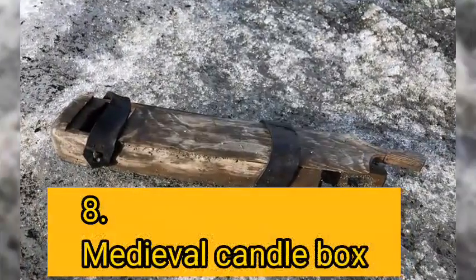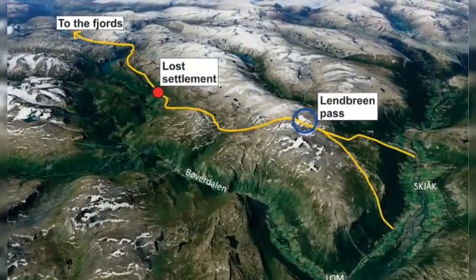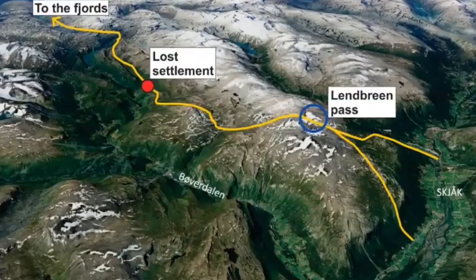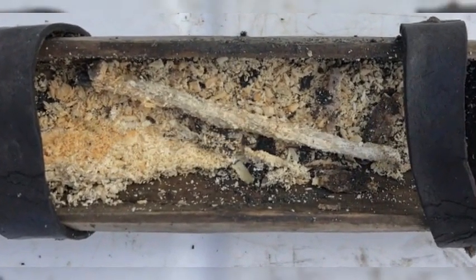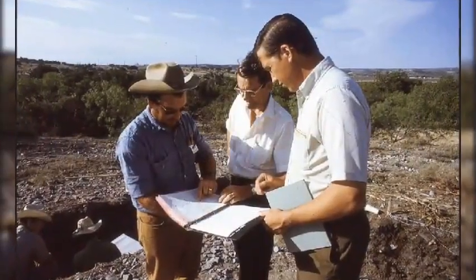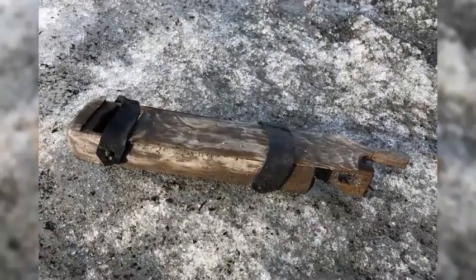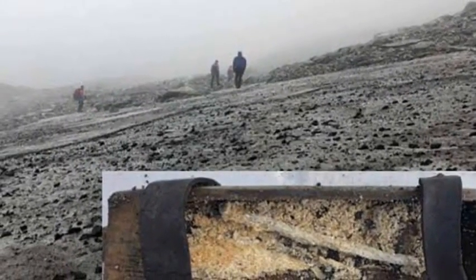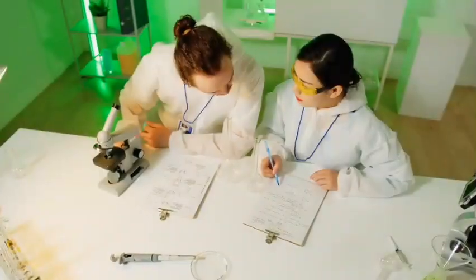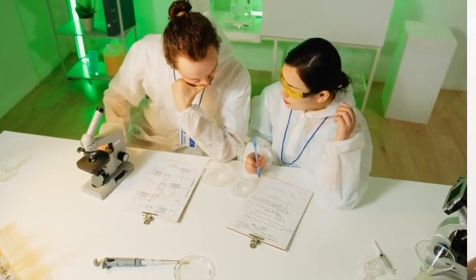8. Medieval candle box. A wooden box sealed with a lid was found on the surface of the Lendbreen ice patch, near the top of the pass. It was filled with a mysterious substance that turned out to be beeswax, and archaeologists think it once held a large candle. Candle boxes like these were used until recently in Norway, to transport candles between summer and winter farm buildings. Radiocarbon dating shows that it's at least 500 years old.